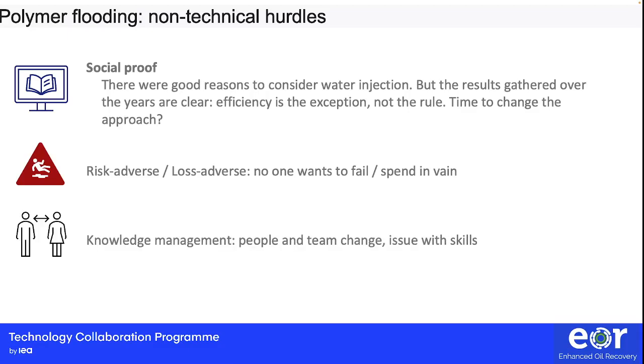Knowledge management, always the same problem, probably always will be the same problem, which is people change careers, companies, jobs, team changes, the skills disappear, reappear. Well, I think we probably just have to centralize the knowledge somewhere, kind of our chemical EOR books, and be sure that it's easily accessible to new generations and that the knowledge is really gathered in one place and not dispatched into many different papers and things like that.